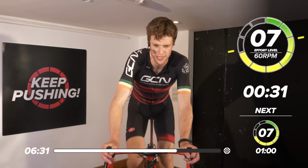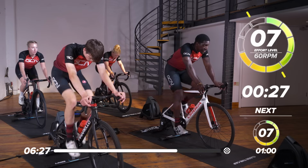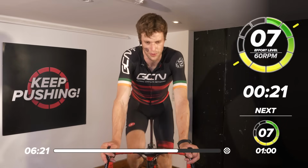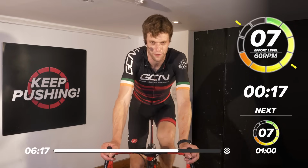Can also be quite a nice session to do this one on an easier day. If you just notch the effort level down a bit. Great one for activating those muscles. Just something to work on and break up an easy ride too, just alternating that difference in cadence.